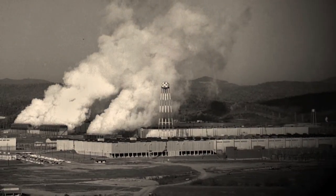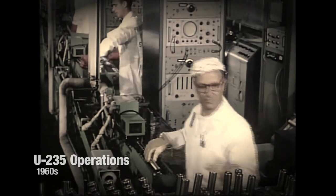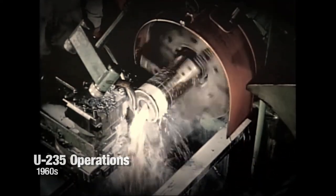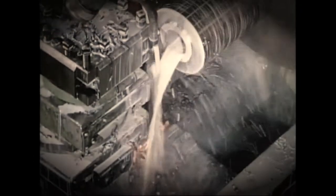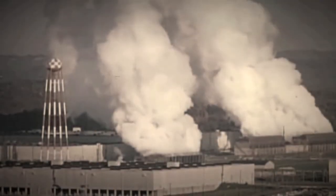People don't realize what a contribution K-25 made. And the big contribution was not during the war, although we helped a little, helped Y-12 a little. The big contribution was in the Cold War, when we made hundreds of tons of uranium-235 for the nuclear defense of the country.